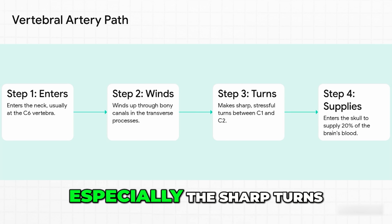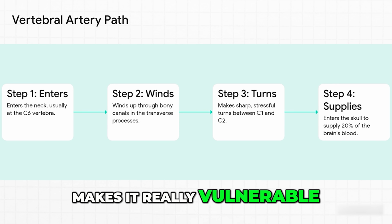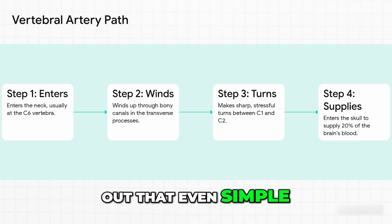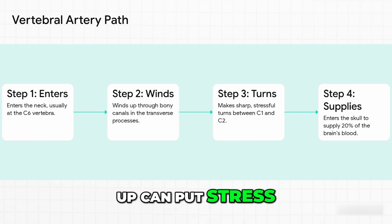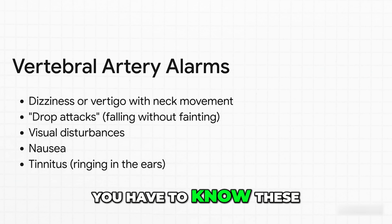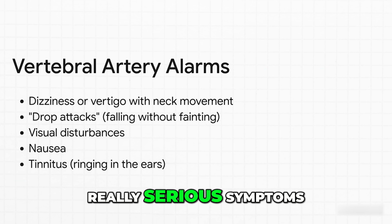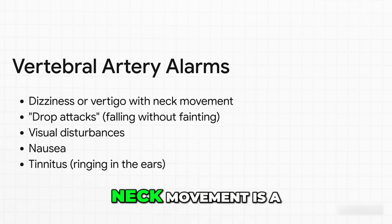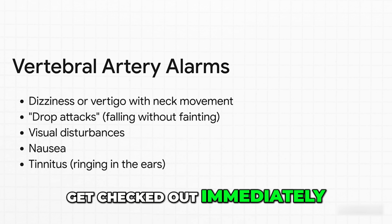And that path, especially the sharp turns it makes at the very top, makes it really vulnerable. Our source material points out that even simple, everyday movements like turning your head or looking up can put stress on this artery. And these are the alarm bells. You have to know these. If that blood flow gets messed with, it can cause some really serious symptoms. Dizziness that's tied to neck movement is a huge one. So are things like drop attacks, vision problems, or ringing in your ears. These are signs that mean you need to get checked out immediately.